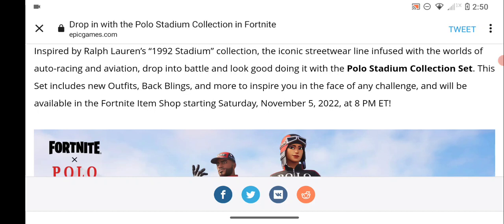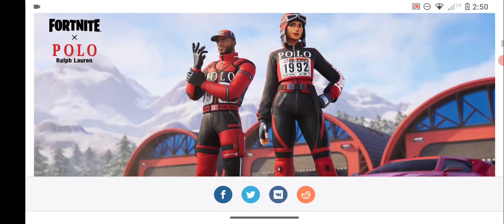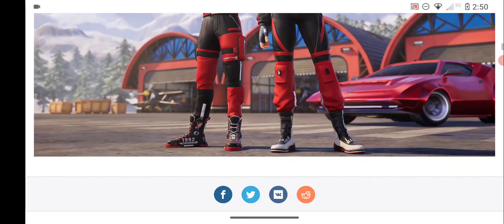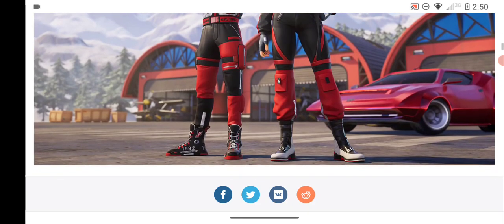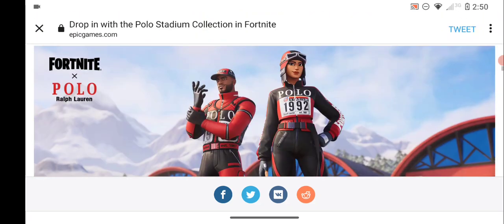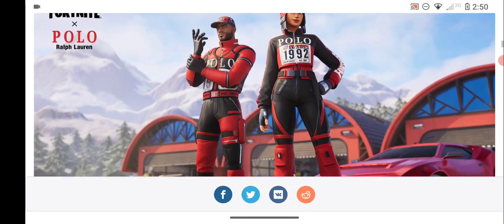And it will be available in the Fortnite shop starting Saturday, November 5th at 8 p.m. ET. So yes, these skins will be releasing on Saturday, and this image looks very clean. I love how they have frosty flights in the background. Now again, planes are supposed to return this season, so you'll see planes return next update, which is tomorrow. But you never know. Clean these skins are, though. I love them.